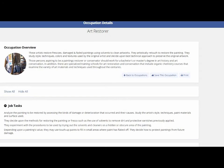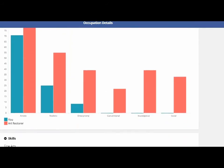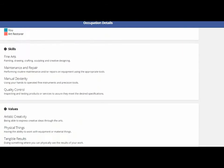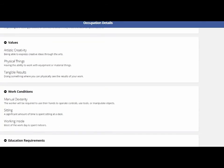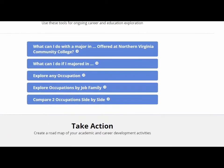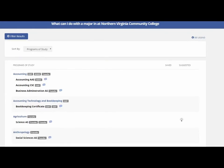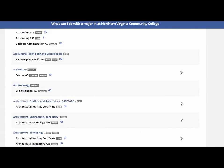Here is an example of an occupation report. Information provided includes job tasks, skills, work conditions, education requirements, outlook, earnings, and related professional associations. Within the Explore the Possibilities section, students can explore occupations in various ways. The What Can I Do with a Major in offered at Northern Virginia Community College section provides a list of current programs of study offered at NOVA, organized by common names for college majors.